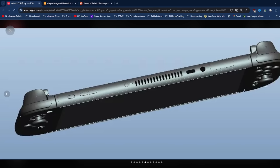You're noticing, oh, what's this back here? It looks like an extra button. It looks like an extra button on the Joy-Cons. So we have our L, our R, our ZL, our ZR. And then what is this button back here?